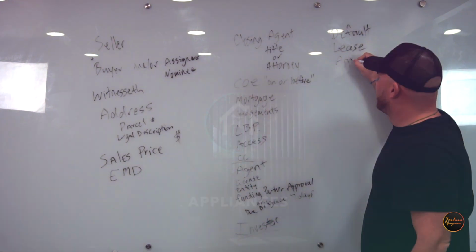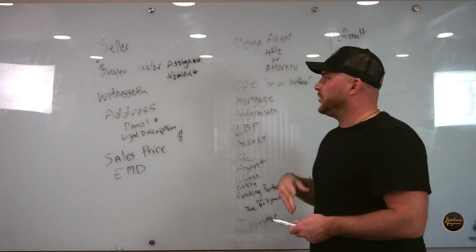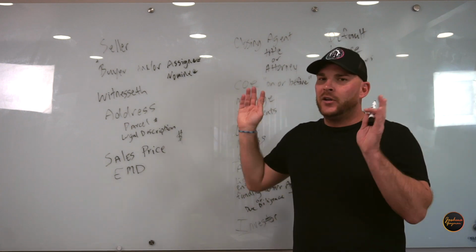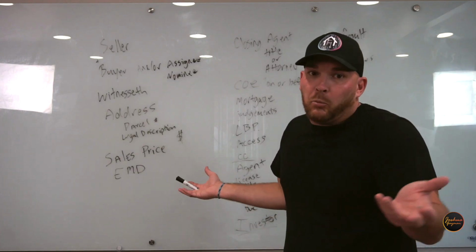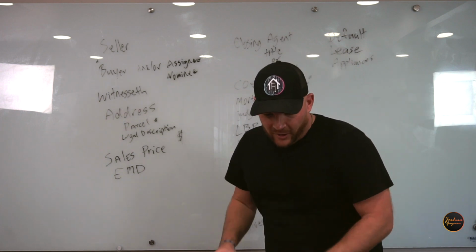We put all seller-owned appliances convey. I've never let that kill a deal. So if somebody wants to take their $50 washer, their 7-year-old refrigerator, it's not a deal breaker. But ideally, it's good to have all appliances there, and then when you market it, you can say it already has all appliances. Because usually they work. They're typically going to be functional, unless it's a horrible house.